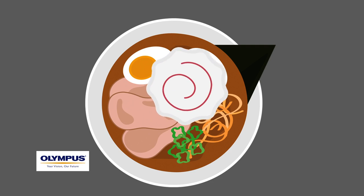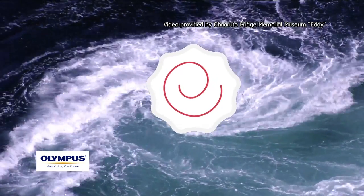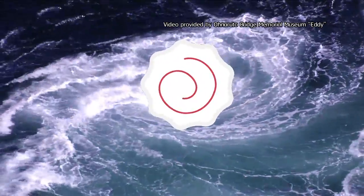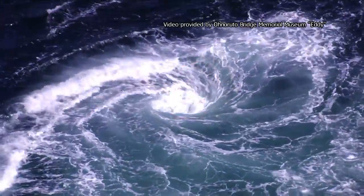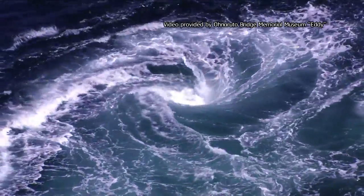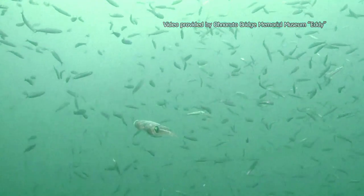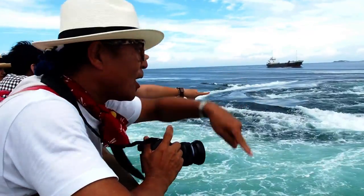Naruto, the comic character's name, was inspired by the fish cake when the author was eating ramen. The name of this fish cake came from the spiral pattern of the whirlpool of Naruto City. Here we'll bring you an amazing story of this natural phenomenon. Let's find out why the world's greatest whirlpool occurs in Naruto City.